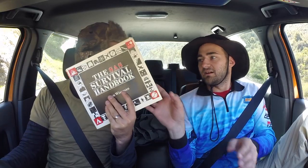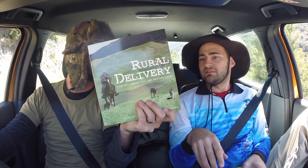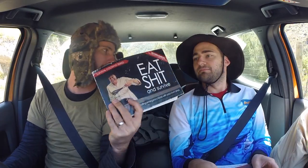SAS Survival Handbook. Oh, mad. Everyone needs it. Bushcraft, your guide to pubic origami. T-Bone's guide to raising sheep, including breeding, care facilities and dating. Updated edition with legal information. Nice. Rural delivery, poems and images from New Zealand. You can probably see what that one says. Home collection vegetables, full of vegetarian recipes. A staple for any survivalist. You supply the food, I'll supply the accommodation. I think that's a pretty fair deal.